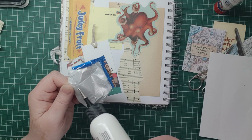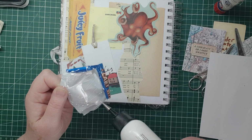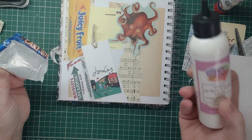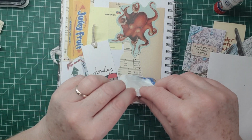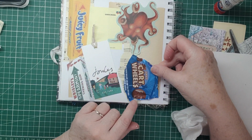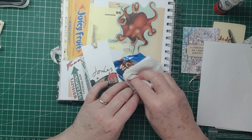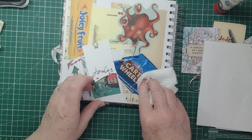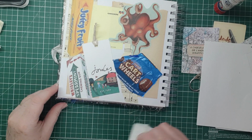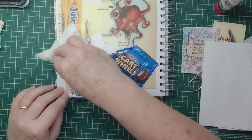And so this is a very unusual collage today. You never know what they're going to turn out like, do you? I think that's a great thing about them. So let's have that like that. We'll give that a real press down. So the cartwheel's like so. Let's get that a press down.